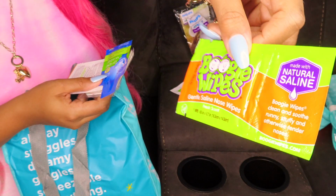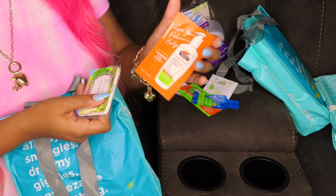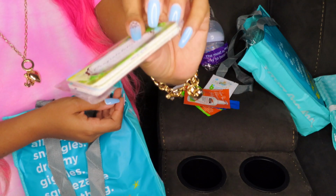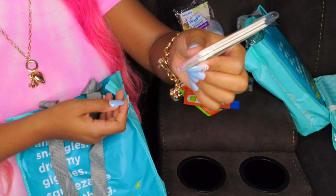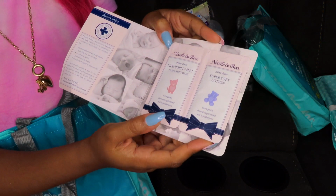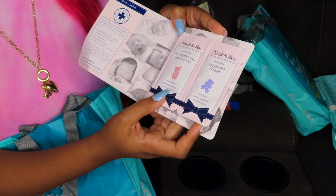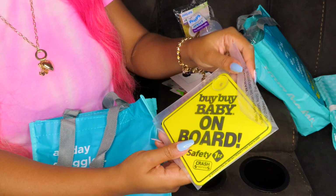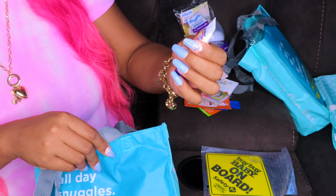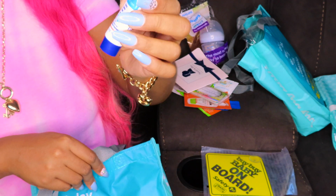Here is another sample packet of the Boogie Wipes, a sample of the Mommy's Bliss Gripe Water, and 1.7 fluid ounces of the Palmer's Cocoa Butter Massage Lotion. Okay, these are some coupons for some small businesses that sell baby products. Here we have a little packet, a little sample booklet, and this is by the brand Noodle & Boo. This is the newborn 2-in-1 hair and body wash and the super soft lotion. Here we have the Bye Bye Baby on board safety first sign, and this is so that you can put it in your car. Aquaphor Baby 3-in-1 diaper rash cream, and this is a 10 gram or 0.35 ounce sample.